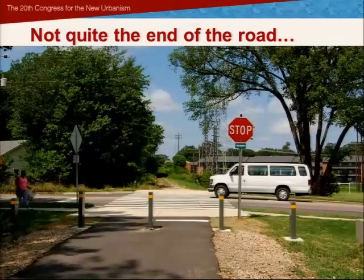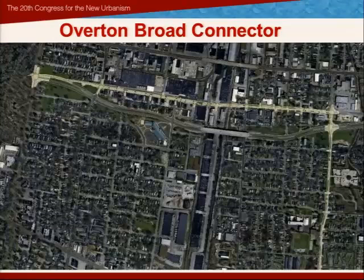It actually is the end of the trail as it sits today, because there's about a 2-mile gap between the end of the Green Line on the western side and their signature park, Overton Park. Some of you may know Overton Park from the birthplace of NEPA. But how they're connecting now through there is what they're calling the Overton Broad Connector.